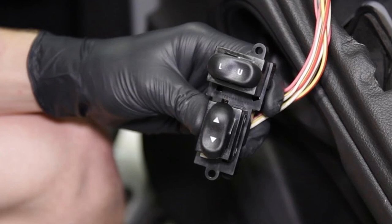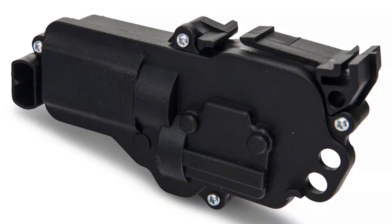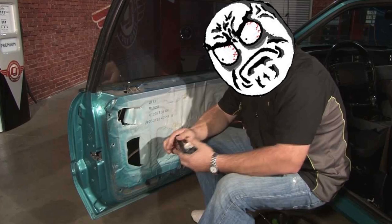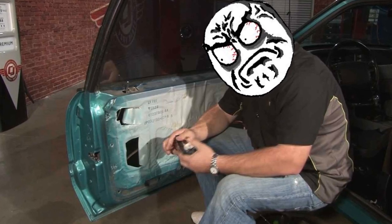Door lock actuators going bad. All you need to do is pop off the door panel and replace the actuator. Not too hard to do, but it does require just a bit of patience, and the part is pretty cheap.